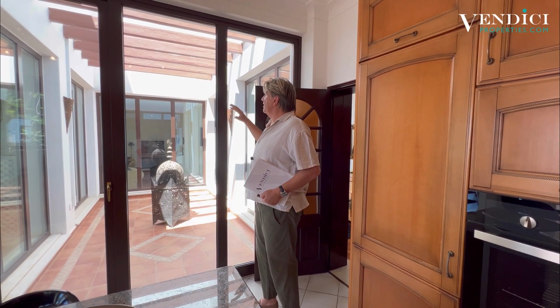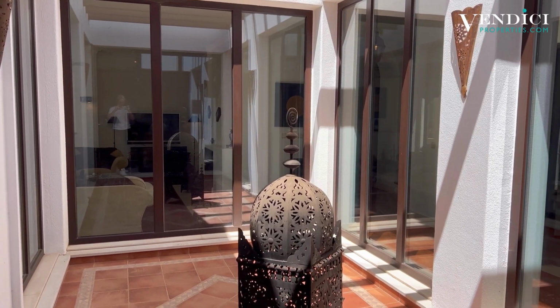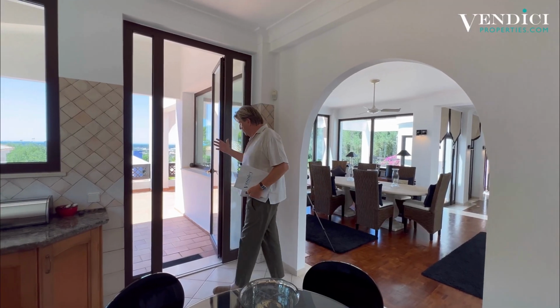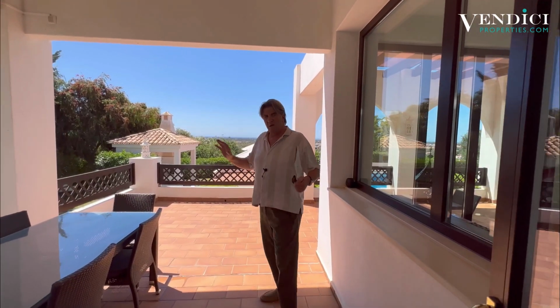Throughout the house, we have this natural wood effect, all the windows, and obviously with the double glazed, very costly but beautiful. The kitchen area flows out onto the terrace here. You know, morning coffee, beautiful area. But we'll come back to the externals a bit later in the video, if that's okay.